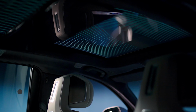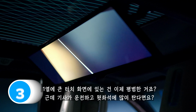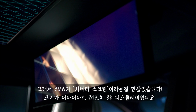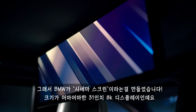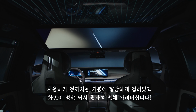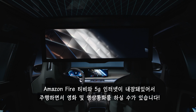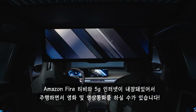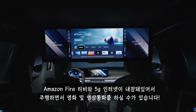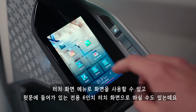It's one thing to have a massive touchscreen in the front of a car, but what about if you like to be chauffeured around in the back? Well, BMW has come up with the theatre screen. It's a huge 31-inch 8K display that folds down from the roof and stretches all the way across the back seats. It has a built-in 5G internet connection with Amazon Fire TV, so you can stream movies and make video calls on the move.